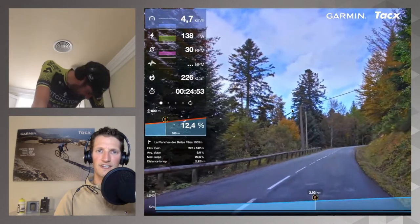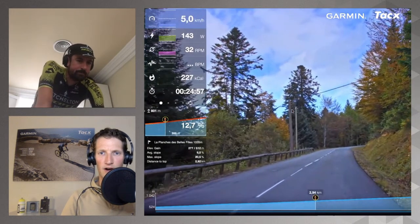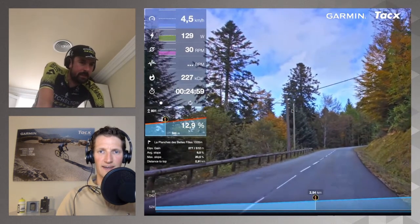So what are the other things that you have on your screen when you have that climb feature on? What else are you looking at? The power, heart rate, cadence? What are those things that you are looking at?